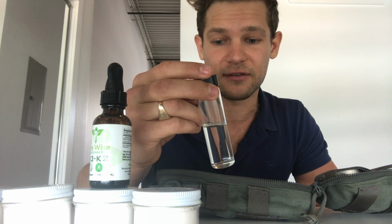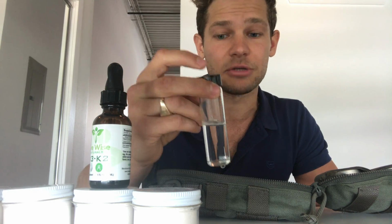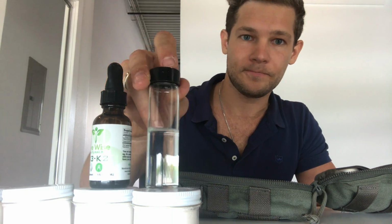This is from the Bulletproof Exec, the brain octane oil. And this is good if you're going out to a restaurant. You can kind of get a lemon, pour this on salad dressing, pour it on chicken or meat or anything like that. You can also pour it in your coffee. Gives you some of those fats, similar benefits to the medium chain triglyceride oil, but this specific one is especially good for your brain and cognition and things like that. So that's another one that I keep in here.